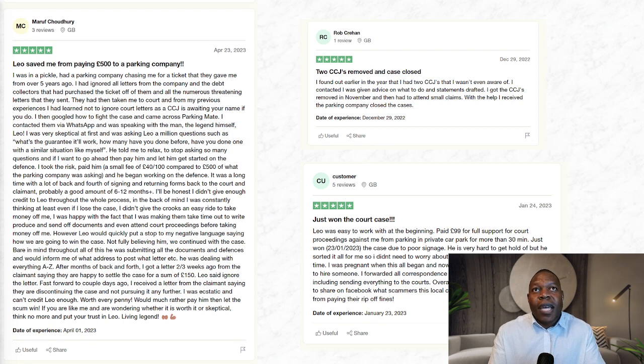These are some examples of cases that we have worked on, where we have helped customers. The example on the left, Maruf essentially saved £500 or so on parking tickets which had gone to the court stage. And you saw Rob, he had 2 CCJs removed, and then the cases were closed, which means we did the first process with him where we essentially applied for the CCJ to be removed. And then once the CCJ application was granted, then we went ahead and got the cases dismissed. So he didn't have to pay the court claim, and the CCJs were removed from his credit report.